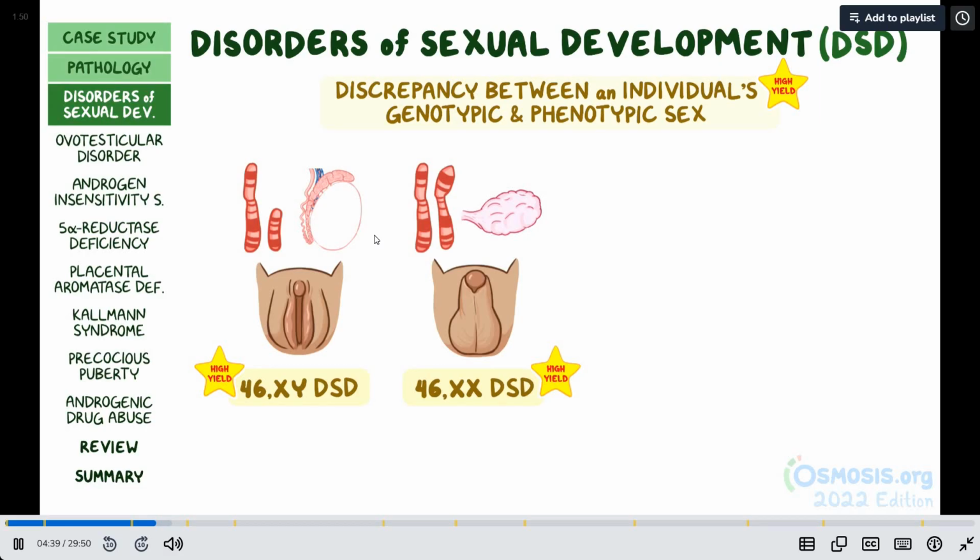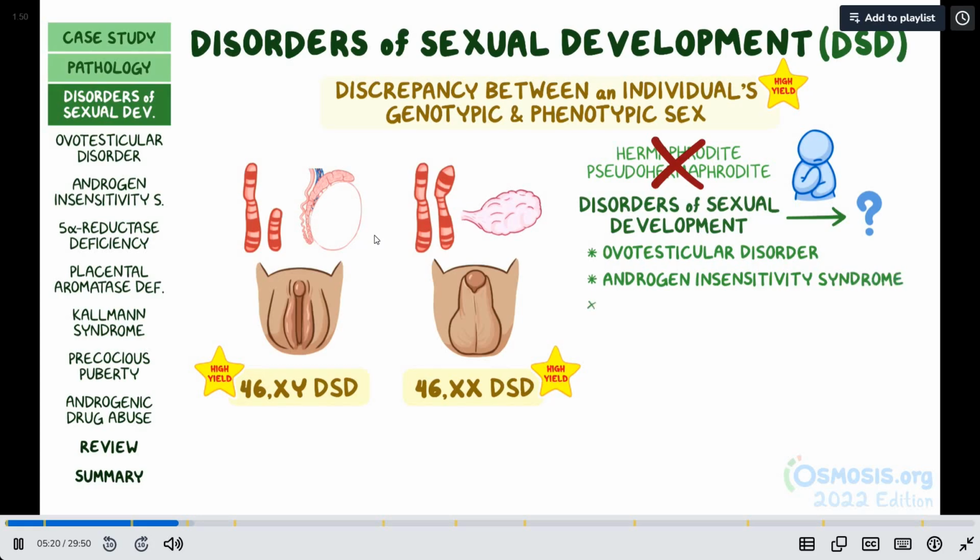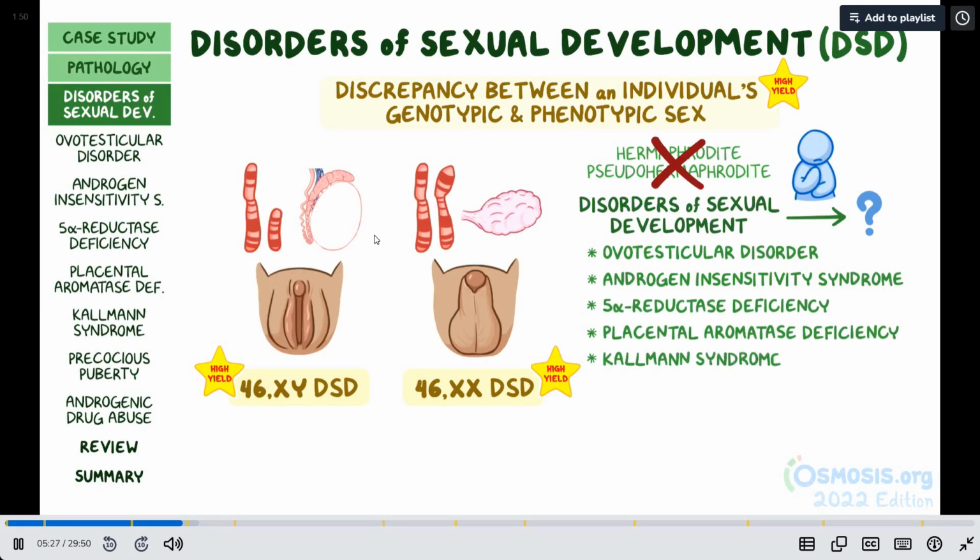The previous terminology for DSDs includes terms like hermaphrodite or pseudo-hermaphrodite. However, these terms can be considered derogatory, so they're no longer in common use. And although currently the most widely used term is disorders of sexual development, keep in mind that it's also falling out of favor, since it's considered overbroad, and the word disorder may have a negative connotation. So don't be surprised if there's a new term in the future. For your exams, some high-yield disorders of sexual development and sex hormones include ovotesticular disorder, androgen insensitivity syndrome, 5-alpha reductase deficiency, placental aromatase deficiency, Kallmann syndrome, precocious puberty, and androgenic steroid abuse.